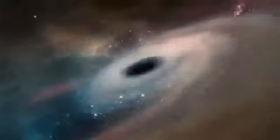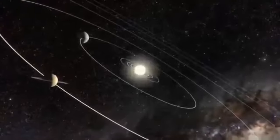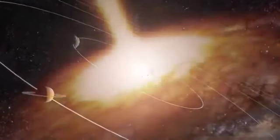Astronomers had long noticed that the centers of large galaxies are unusually bright. They speculated that there must be some kind of massive object lurking there. Could these objects be dense collections of stars? Or are they a breed of supermassive black holes? Millions or even billions of times the mass of our sun.